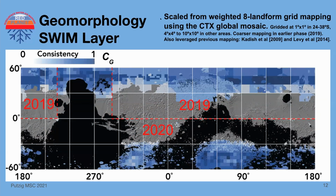So I mentioned geomorphic mapping. For SWIM, we do mapping of a total of 8 different landforms in what we call a grid mapping sense, where you look for the landform in an area of a given size. We use different grid sizes for different aspects of the study. Some are as big as 10 by 10 degrees, some are as small as 1 by 1 degree. And we essentially count up the number of ice-related landforms within each grid cell to determine the consistency of ice. So that's how that measure maps out across the planet.